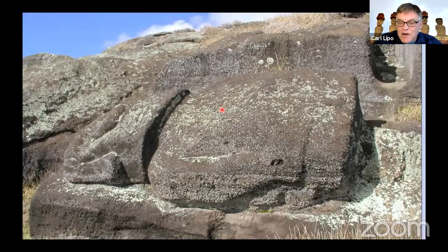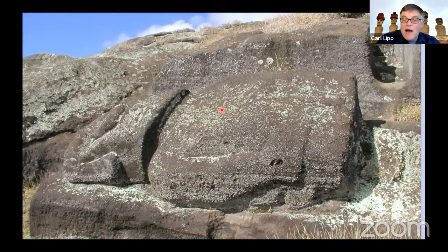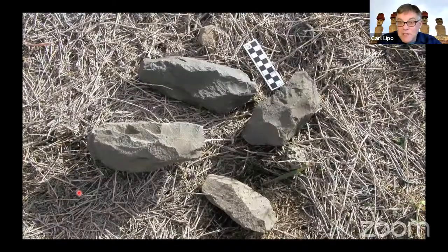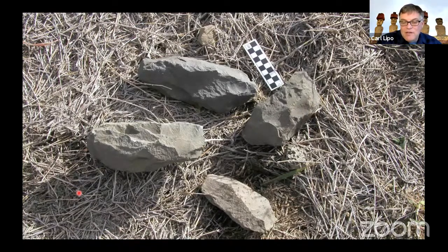The statues are actually carved up high on the cliff. They're carved with their faces first, and then their bodies are chipped out of the bedrock here, which is a compressed volcanic ash that is the source of the material the statues are made from. We can look archaeologically and see the tools found around these statues that were used by pre-contact people to chip out these statues.